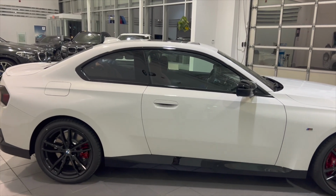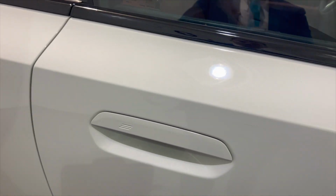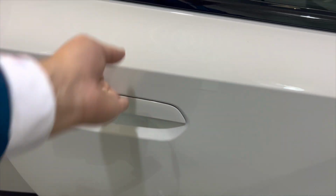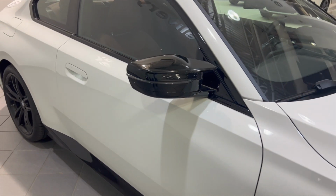It matches with the high gloss black window surround. I love the new door handles. These kind of bring me back to my E36 vibes. You got to put your hand in underneath. I like that. It's different from every other BMW. M mirror caps on an M240.